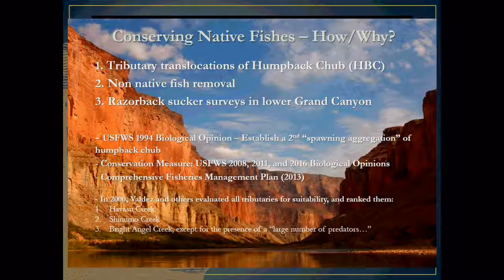So in regards to the translocations, there's a number of documents that guide our efforts. It was determined that a second spawning aggregation of humpback chub was important, and so that's something that we're working on. There was a study published in 2000 by Valdez and others that evaluated tributaries for suitability for translocations. And it was identified the top 3 sites were Havasu Creek, Shinnemoo Creek, and Bright Angel Creek. In Bright Angel Creek, it was noted, though, that there was a high number of non-natives. And so before any translocations were to take place, that would need to be mitigated for.